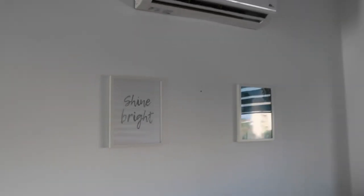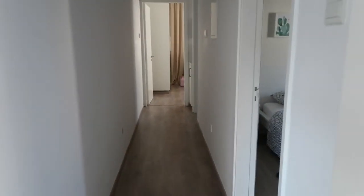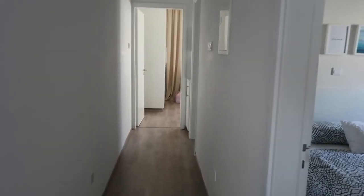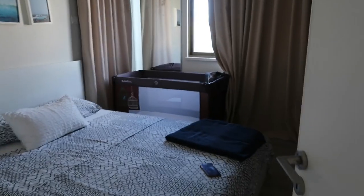I think the lighting should be nice at night. Or maybe there is lighting behind that, but I don't think there is because there's no other switch. But anyway, that's the lounge area. And here you have the hallway. We got a 2-bedroom apartment because someone was planning to come with us, but they're no longer coming. So we just have an extra room, just in case.